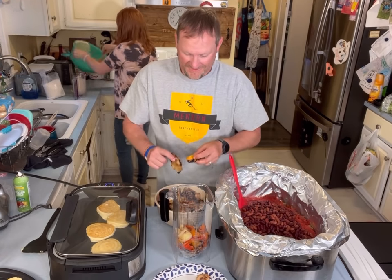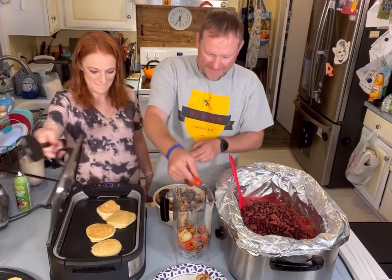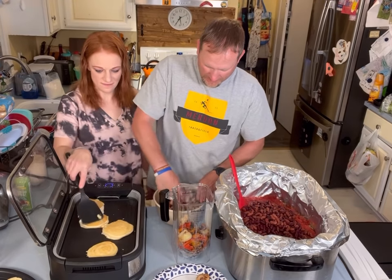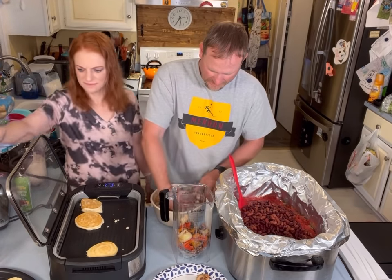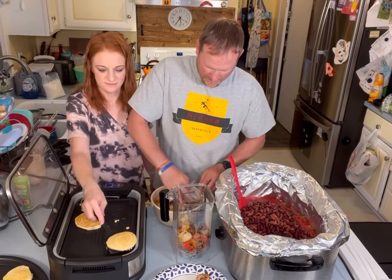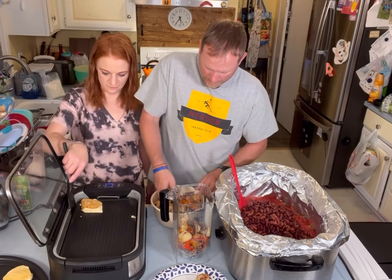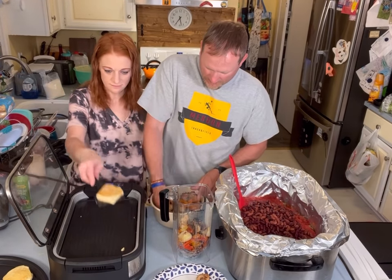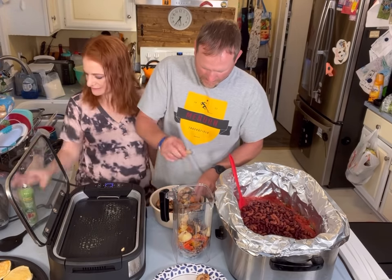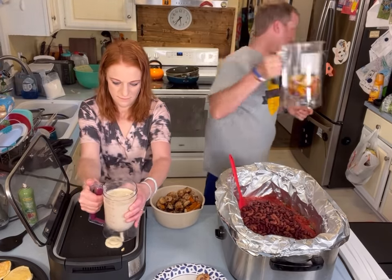Don't worry, my hands are clean. Might be really good being grilled. Yeah, add a smokier flavor. And I like being able to recycle the food that we've made, so we don't waste it. Good. So it's about half onions, half peppers.